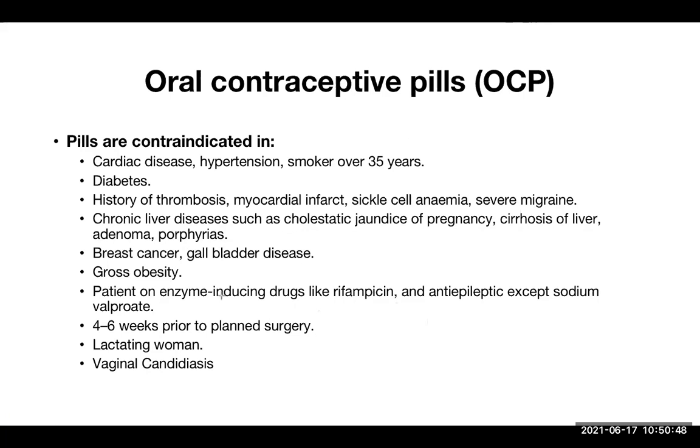Now, let me ask this. Probably many of the students know this fact here. Why are rifampicin, phenobarbital, or phenytoin not usually combined with oral contraceptive pills? Why is that? Sir, because these drugs induce the action of the hepatic enzyme, which is mainly responsible for the metabolism of the oral contraceptive pills. Sir, that's why they decrease the half-life of the oral contraceptive pills and lead to unwanted pregnancy. Very good.